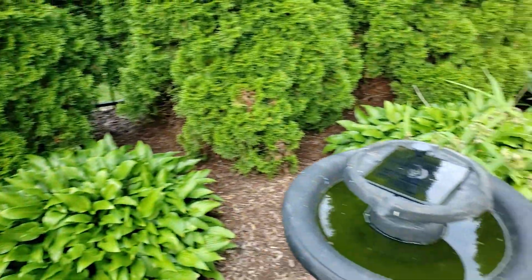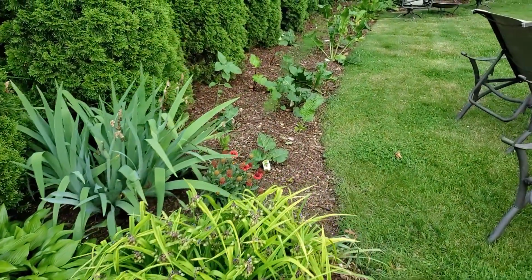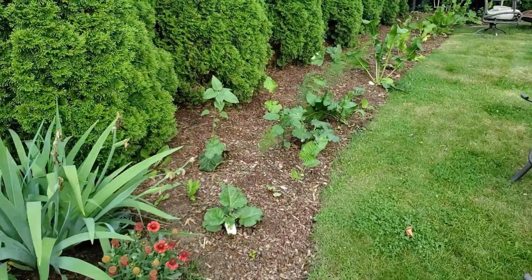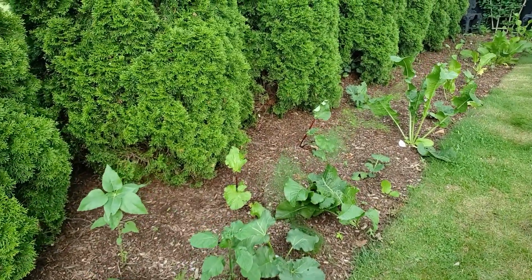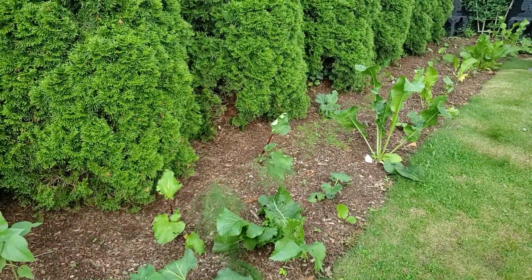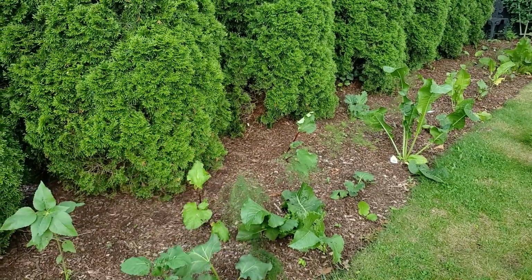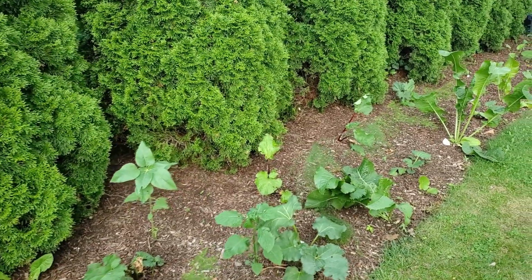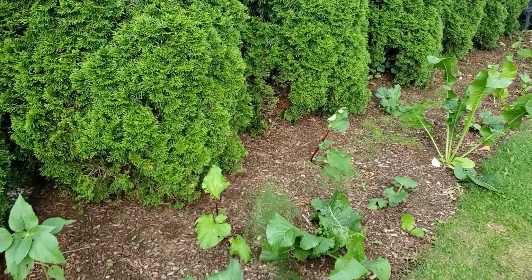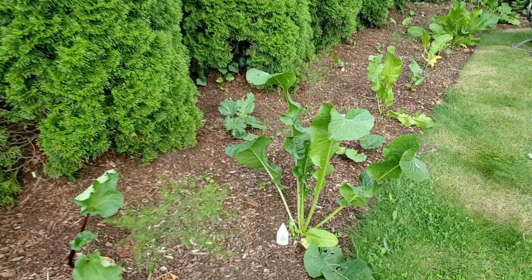And now we'll spin around, and down this alley is something really, really exciting. It is going to be our legacy planting. It's our perennial vegetable bed, and so we'll be able to harvest food from here for decades to come. And by planting now, it will continue to be productive for years and years.